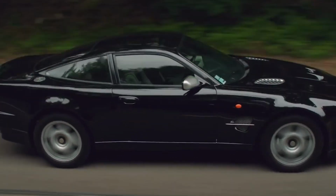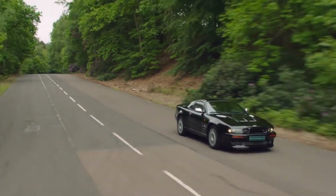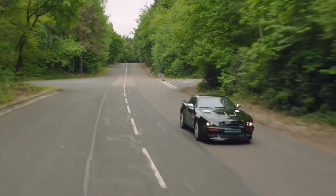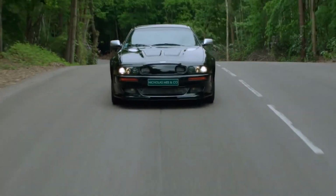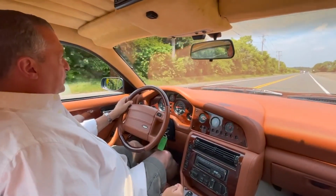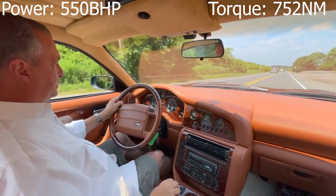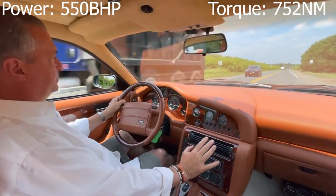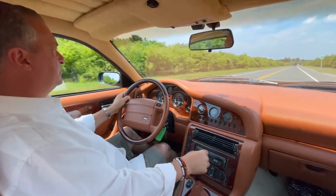To grasp the magnitude of the problem, it's worth revisiting the numbers. The Vantage inherited the Virage's 5.3-litre V8 engine and elevated its performance by adding a pair of superchargers. Yes, you heard correctly. Open the hood and you would be greeted by not one, but two superchargers. This resulted in an astonishing 550 horsepower and a massive 752 Nm of torque at 4,000 RPM. Figures that were remarkable for the time and remain impressive even by modern standards.